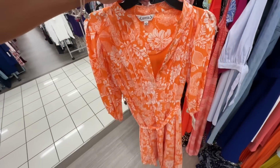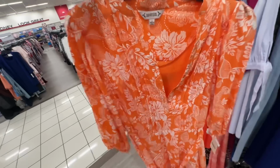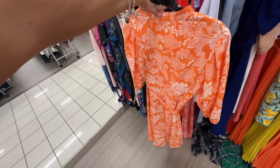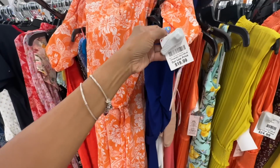This dress is Nanette Lepore, three-quarter sleeve, orange and white, string around the waist. Got some buttons in the front right there. This is the back. And let's check the price for her. Okay, $20.